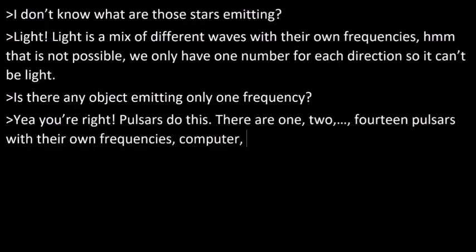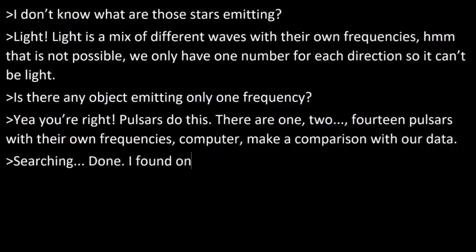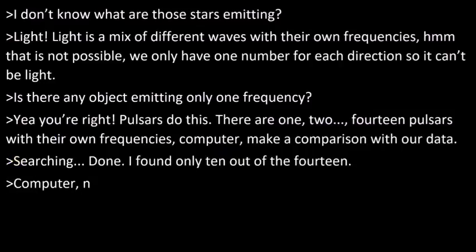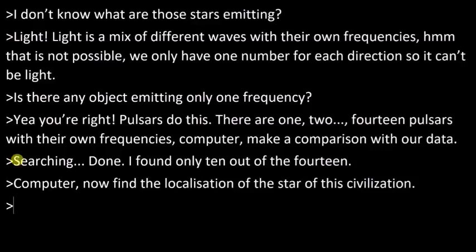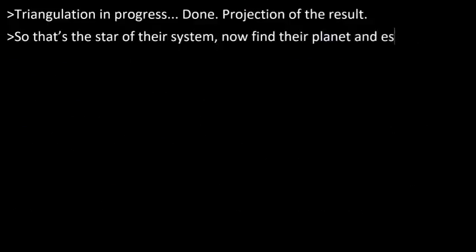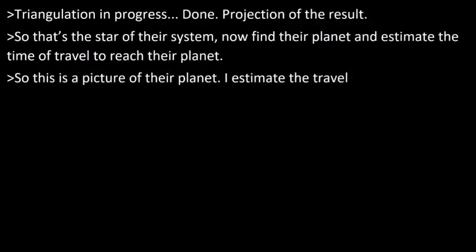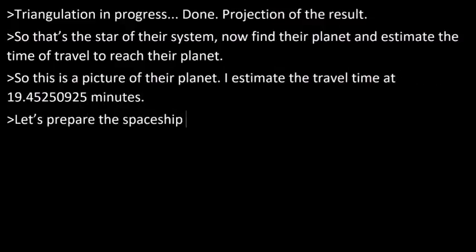Computer, make a comparison with our data. Searching. Done. I found only 10 out of the 14. Computer, now find the location of the star of this civilization. Triangulation in progress. Done. Projection of the result. So, that's the star of the system. Now, find their planet and estimate the time of travel to reach their planet. This is a picture of their planet. I estimate the travel time at 19.45250925 minutes. Let's prepare the spaceship and meet this ancient civilization.